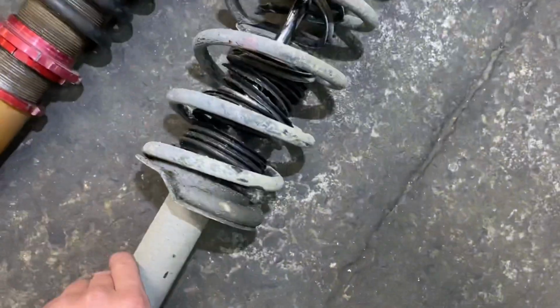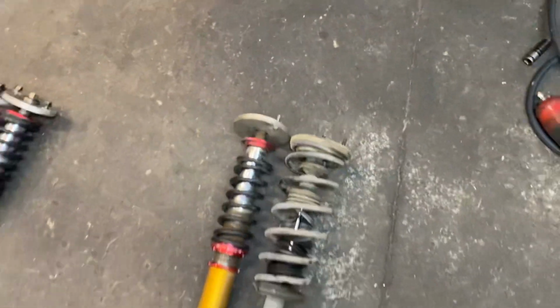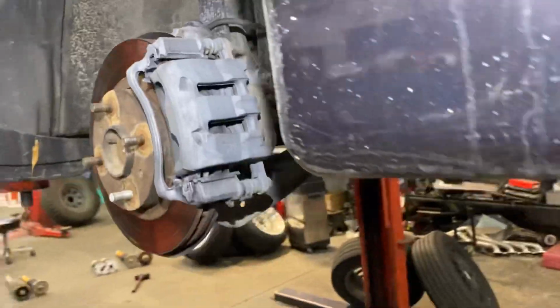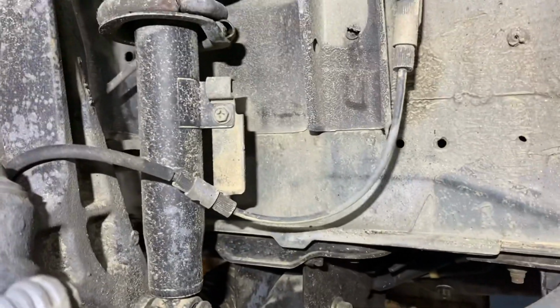Bit of a length difference, but hopefully these will go all the way low. So it's sitting on the rim. Basically the exact same thing for the front. This has ABS lines connected to it, so just, yeah, 10 mil under that. And she's out.